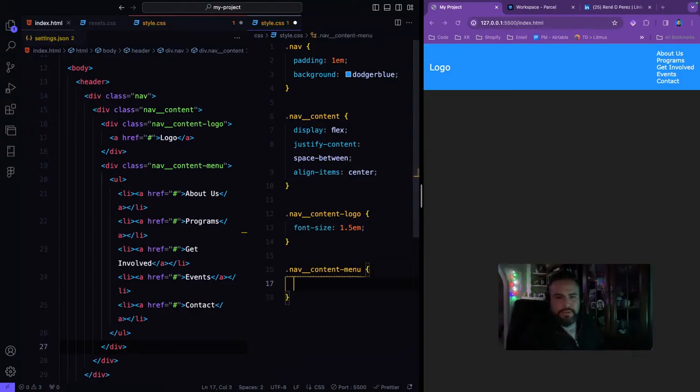Is the lighting pretty good? Maybe I should turn this white. That's too bright. Maybe like that. Let's see.